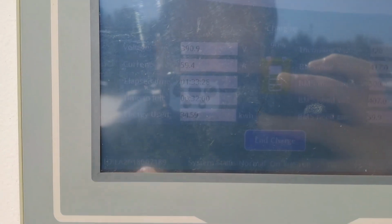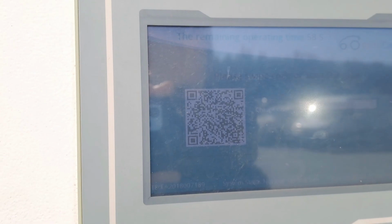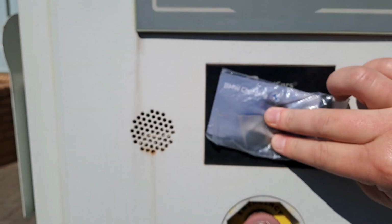Energy used 34.59 kilowatts. That's what we've charged so far. So we've used 34.61 kilowatts. So let's end the charge, get in the car, and see where Ventersburg is, our next destination. Let's see how far that is, and then quickly calculate as we are there. So all we do now is say end charge, and I have to swipe my charge card. So there's my charge card over here, so we're going to put that there.